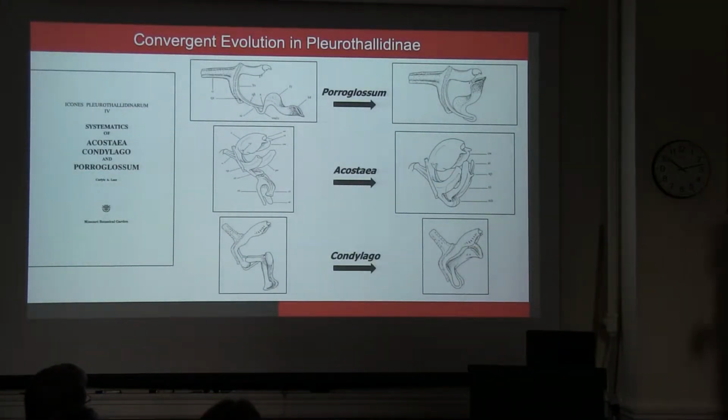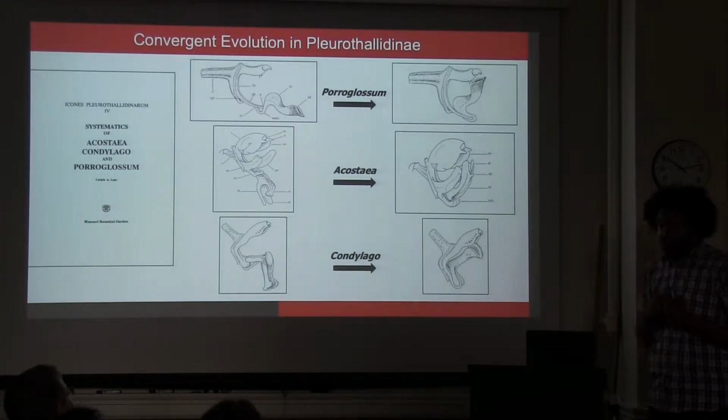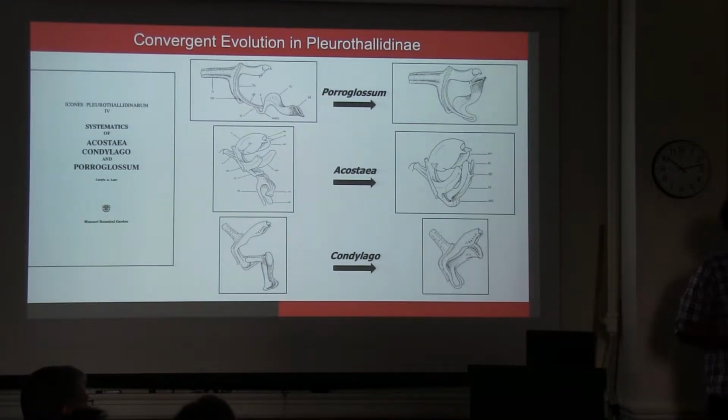So the thing that makes Porroglossum the most unique, at least in my eyes, is the fact that it has an active snap trap. So the flower is modified into a pollination trap, where the labellum, as you can see here from this line drawing, when an insect lands on it or a mechanical stimulus is applied to it, it will snap shut. It'll either snap shut rapidly or it'll take a while to snap shut, as you'll see in my research later on. But here you can see it in the open position and the closed position for Porroglossum.